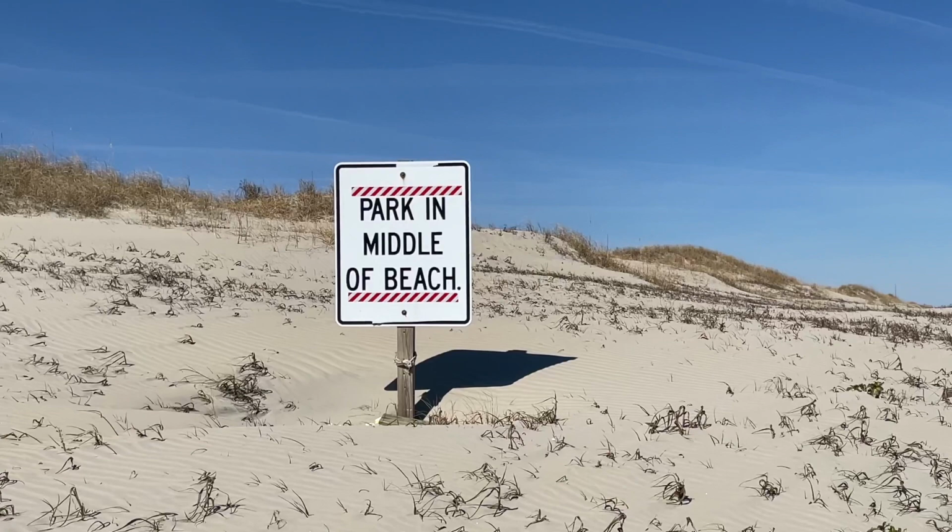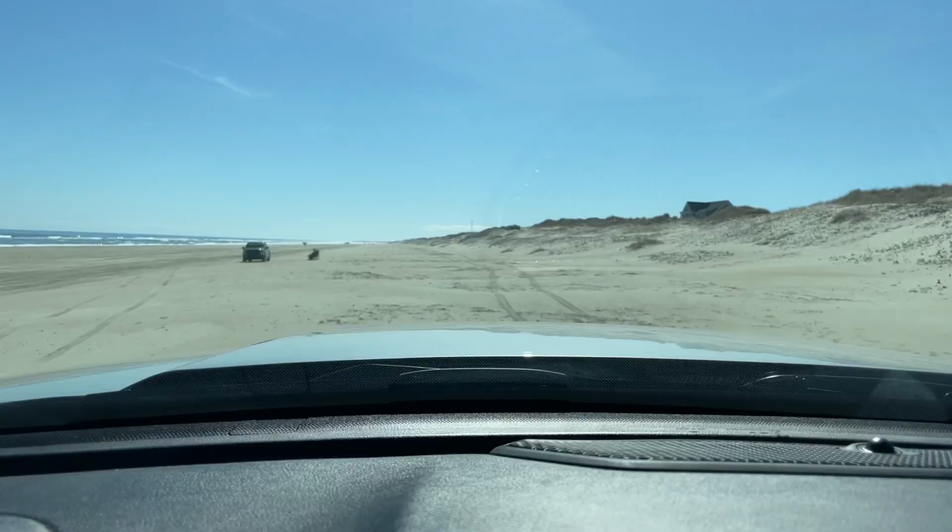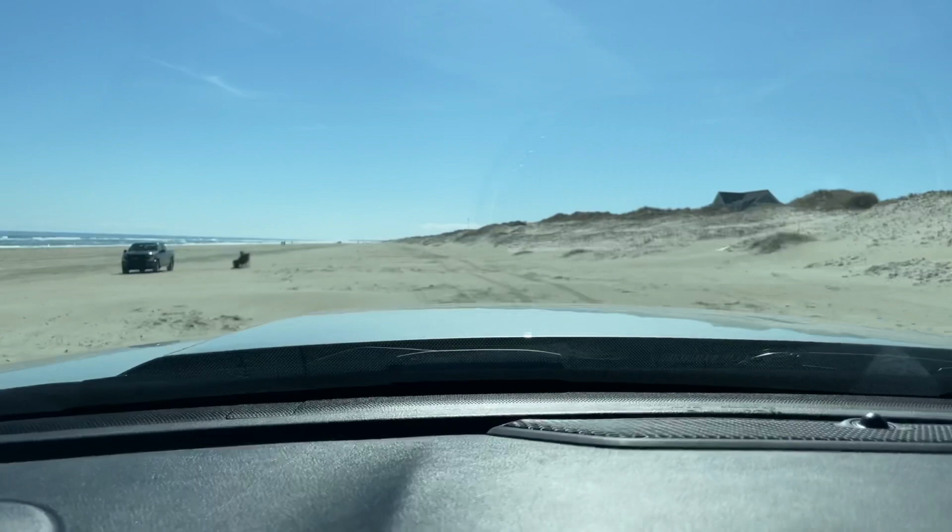You're going to see some signs, park in the middle. Just be careful because people are going to be going by on either side. If you're on one side of the car and you're not paying attention, the ocean's loud, you could walk to the other side of the car and somebody could zip right by you. So you have to be careful, but you have to park in the middle.